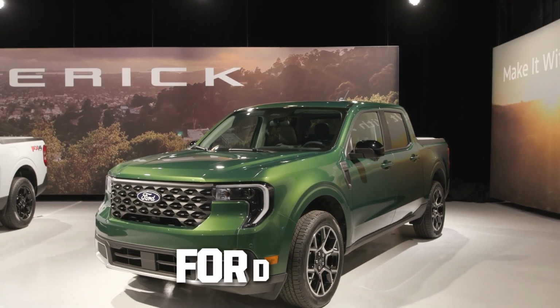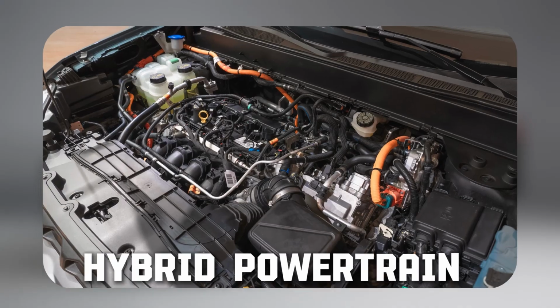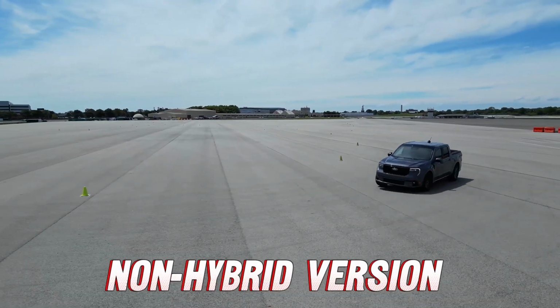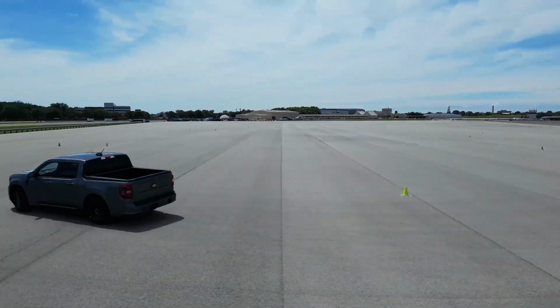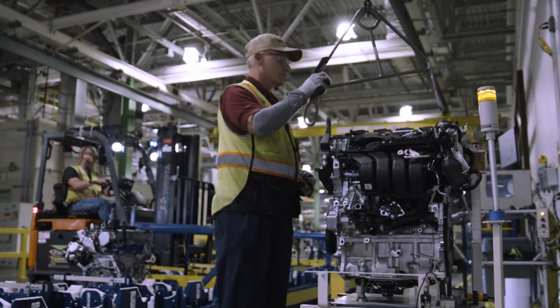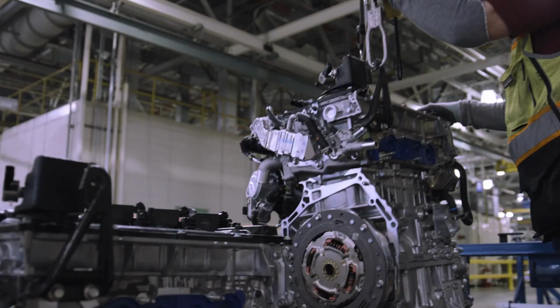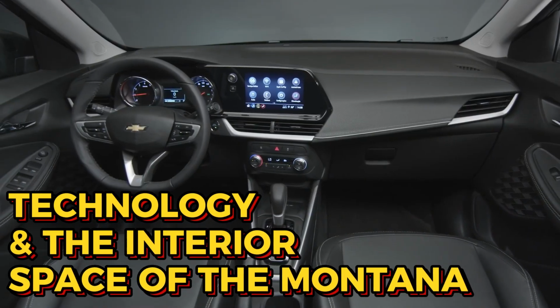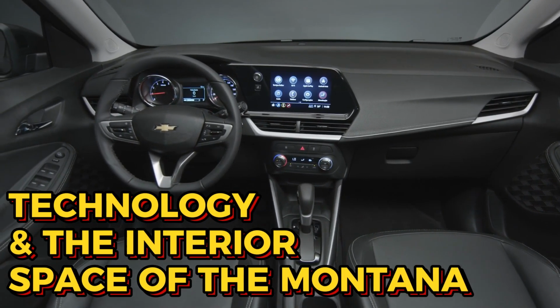Of course, Maverick, with its hybrid powertrain, can get 37 miles to the gallon combined, but the non-hybrid version performs way worse than the Montana and gets 25 miles per gallon combined. At the end of the day, this is expected due to the difference between their engine displacement, technology, and the interior space of the Montana.